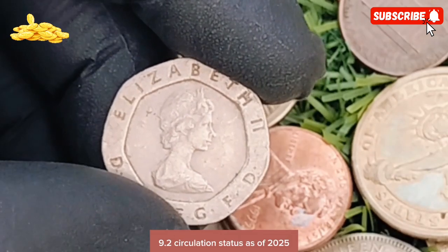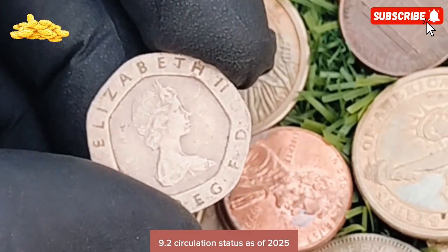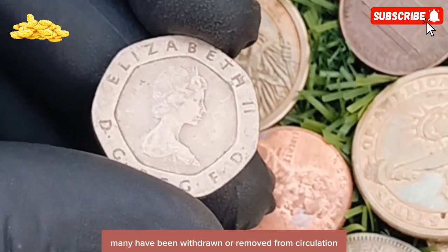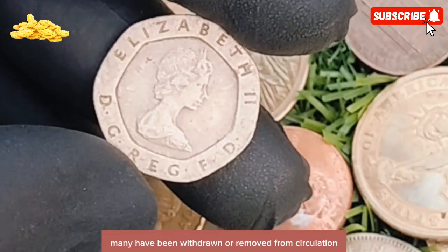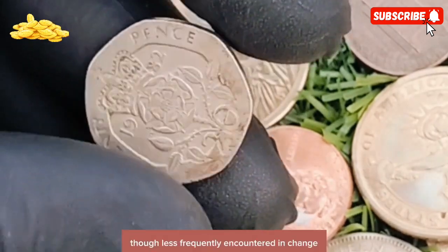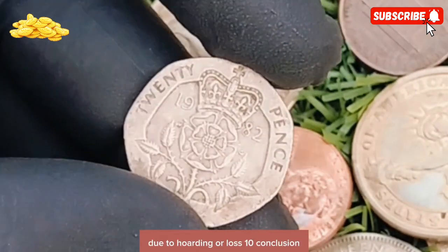9.2 Circulation status. As of 2025, the 1982 20p coin remains legal tender, though many have been withdrawn or removed from circulation due to wear. It is still accepted by banks, though less frequently encountered in change due to hoarding or loss.